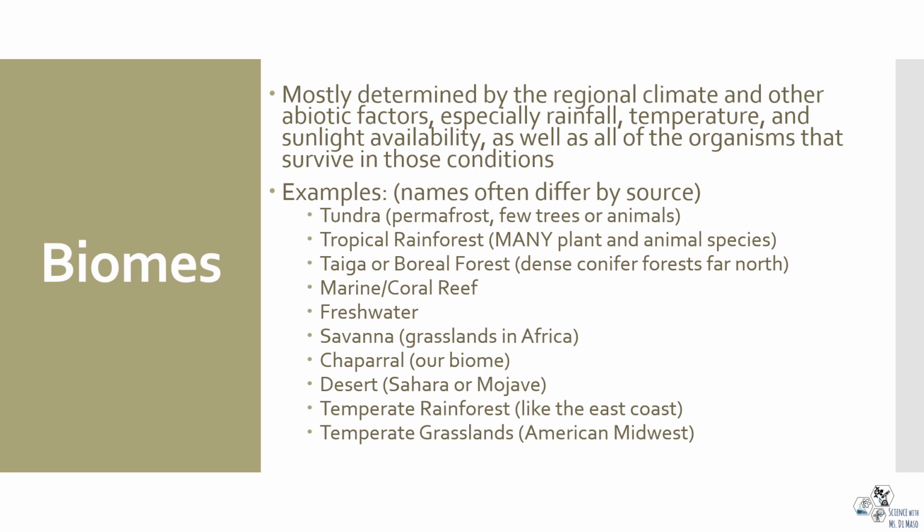Now, the last thing we're going to talk about very briefly today, because we're going to spend the whole next class talking about it, are biomes. Remember that this is the level above ecosystem. It's mostly determined by the regional climate. So these are many ecosystems with the same abiotic and biotic factors. So we're looking at a much bigger area than just one ecosystem. Things like climate, rainfall, temperature, these are all going to play a really big part in how we determine our biomes. Some examples that you guys have mentioned in class: tundra, tropical rainforest, the savanna, the temperate grasslands.